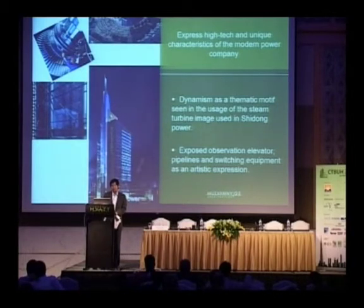And dynamics are also expressed through the movement of the elevators. In both the Shanghai Shidong and the Fuzhou City Power Companies, we put some of the elevators in external glass elevators to really express the movement. And in the Shidong Power, we even color-coded all these utility pipelines, really turning our aesthetic liability into an asset to express the utility.